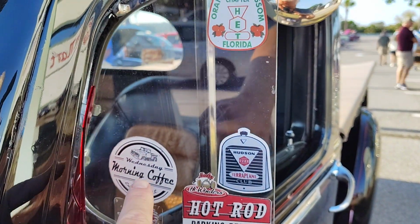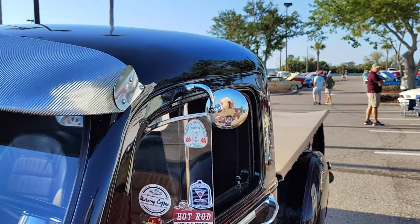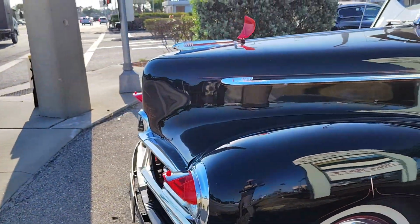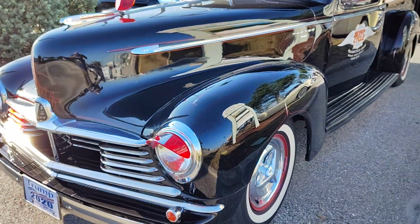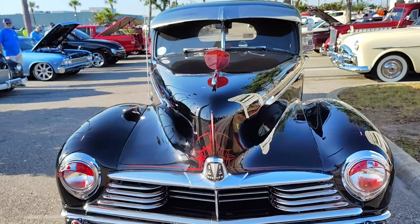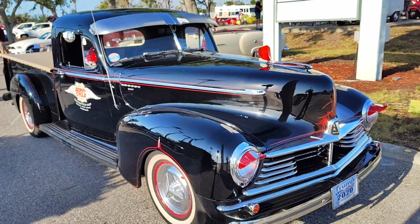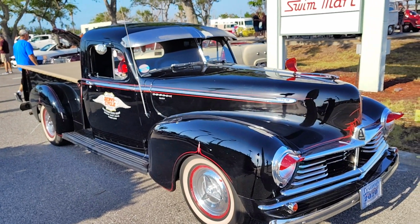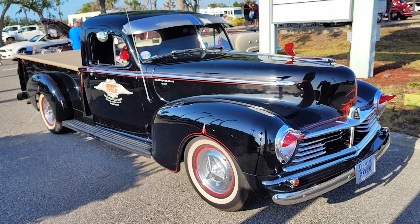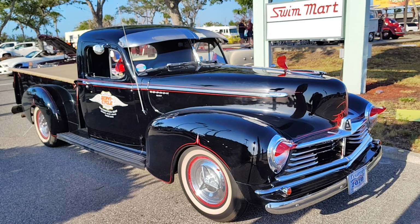And this is the event, Wednesday morning coffee, cars and coffee here in Englewood. What a killer truck. And there you have it. You know, it's stuff like this here at Cars and Coffee that you got to capture before they all go back up north for the summer.